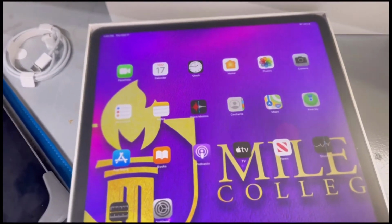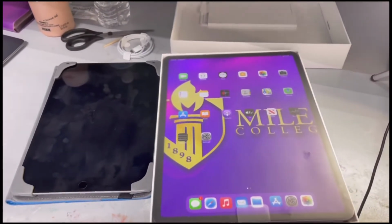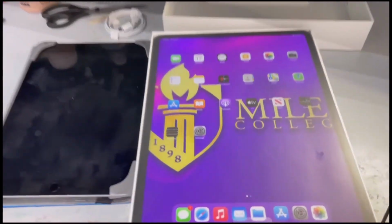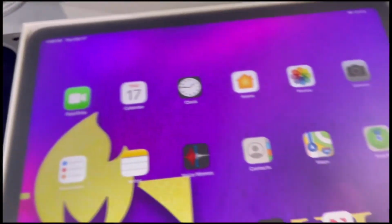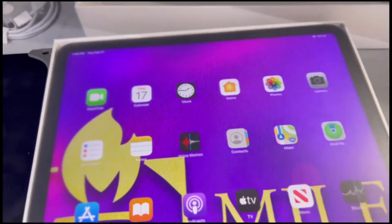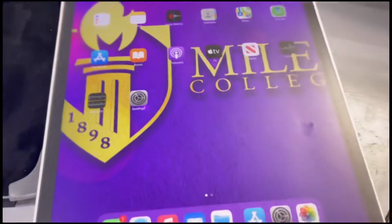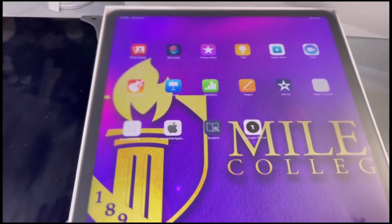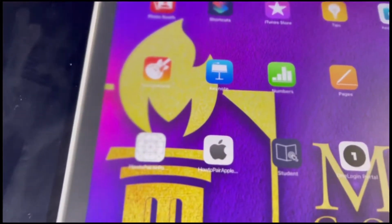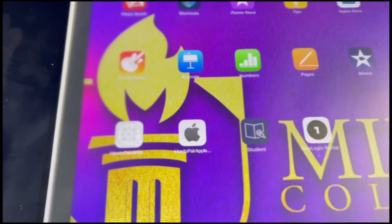This is what it looked like, and this is the size compared to the iPad I already got. It's literally like 2 times bigger than that one, but just fine. So this is what it looks like. It got all your regular apps, you know, the camera, photos, all your regular apps that your iPhone got. And then when we set it up, it automatically had Miles College wallpaper on it, because they did give it to us. On the second page, it tells you how to set up your AirPods, your Apple Pencil.